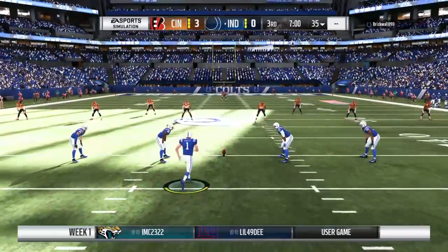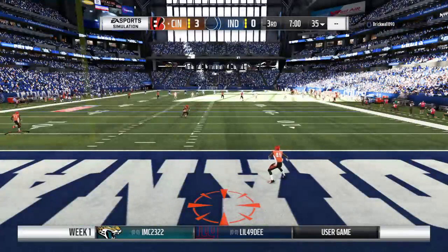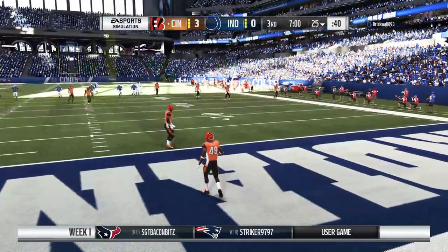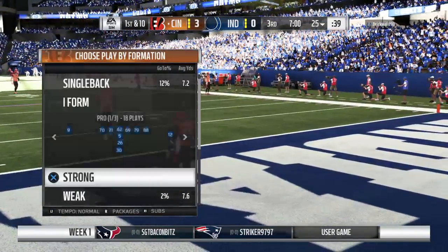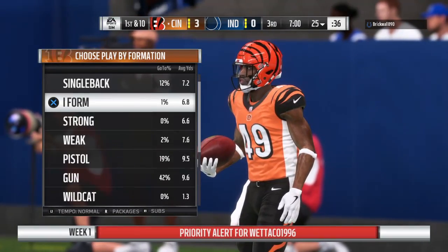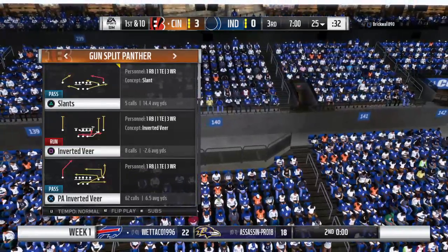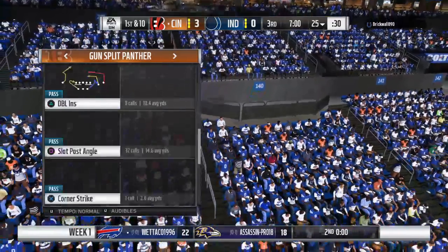Vinatieri out there to kick this one away. And no return on this one as the fair catch is signaled for and taken. The Bengal offense now with a football first here to begin quarter number 3. They have the lead. Now they'll be looking for some separation here as we begin the 3rd quarter.